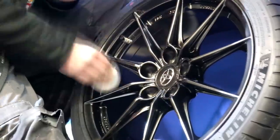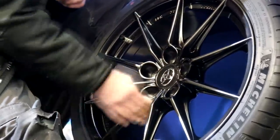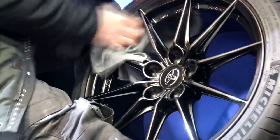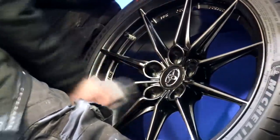Apply the product to the face of the wheel and then thoroughly remove the excess residue with 2 microfiber towels. Apply to the inner barrel afterwards and remove again with the 2-towel technique. Repeat this process on all 4 wheels and dress the tyres with your favourite tyre dressing and you'll then be on to a winner.